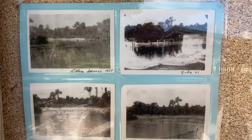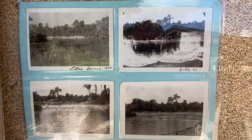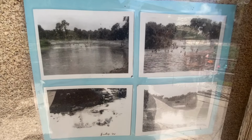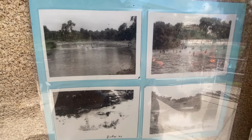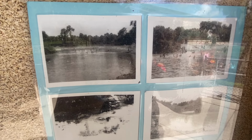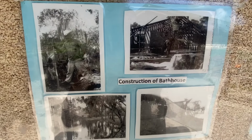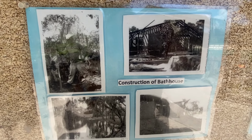Some historic photos of Lithia Springs, dated between 1958 and 1961. And this is the spring, the late 50s, early 60s, where before it was walled in with the natural outflow of water. These photos correspond to the construction of the bathhouse.